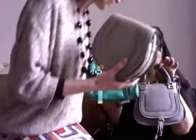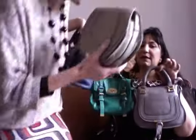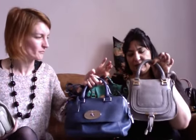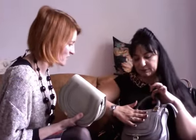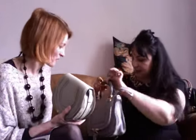And that's quite comparable to a mini Alexa, isn't it? Yes. Or even the small Delray as well, which I've got here too. So that's the mini Alexa, and the small Delray is actually slightly bigger and a bit wider. But this is very popular as well. That's bang up to trend at the moment. It's the 70s, isn't it? The satchel style and that sort of size. Yes, so that's a small.